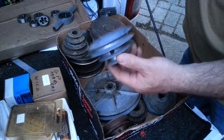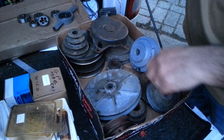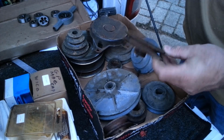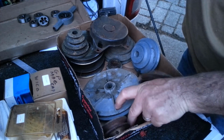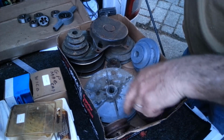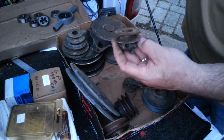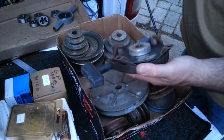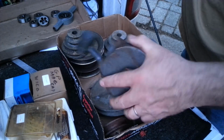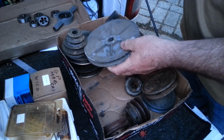Here's a 1/2 inch wide 3 high one, and we got some single ones in here. Stamped steel one, probably off of a lawnmower. I don't know. That I'll probably trash. Double wide one. I do have one storage container with pulleys in it, so maybe some of this stuff will come in handy. Recoil starter. Maybe I should take that spring out and see if I can get it back in. But here is an interesting story.